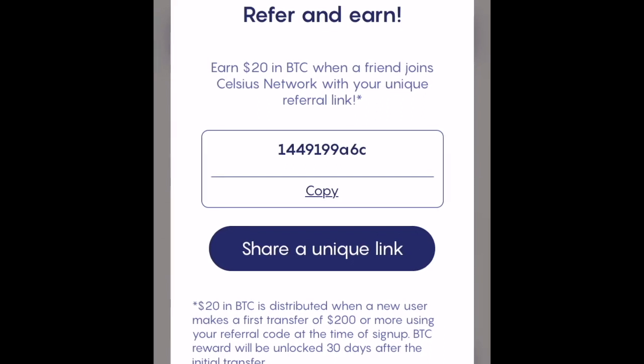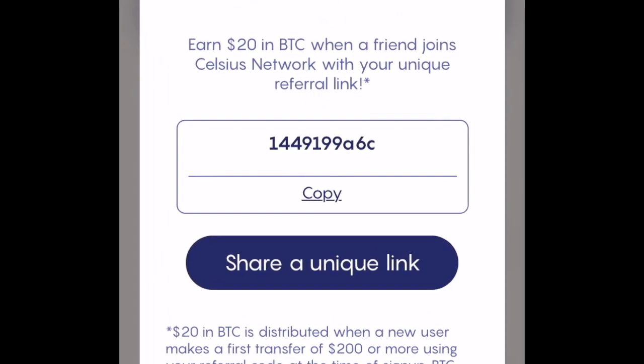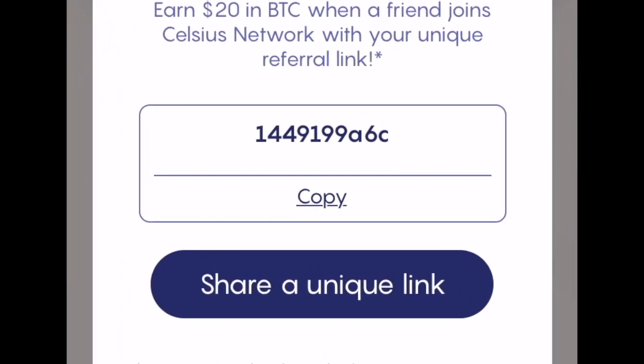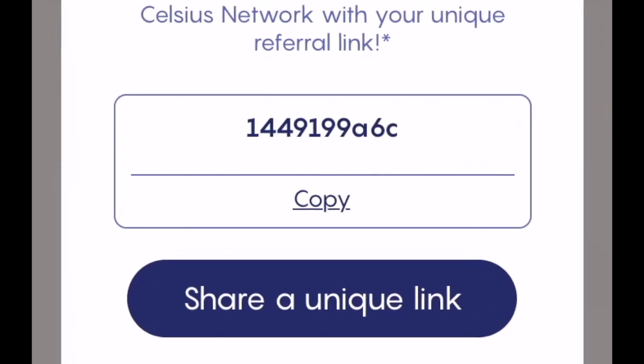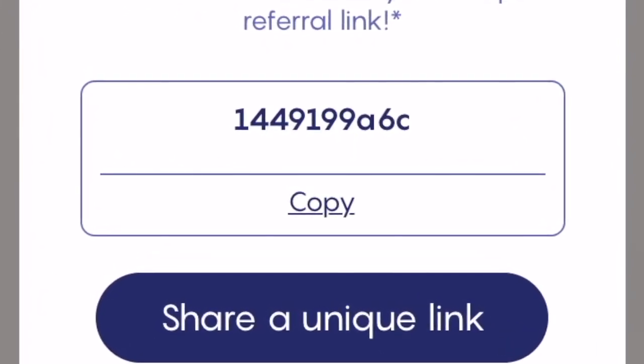Go ahead and get started with the triple threat. Go ahead and start with the Celsius account. Here's a referral link where you guys can earn $20 in BTC. Really awesome. Set up a Celsius account, easy to use, and you get crazy interest rates on your Celsius account. Bitcoin, Litecoin, Ethereum, you name it.